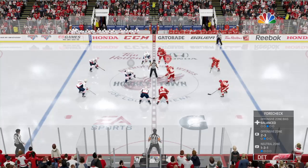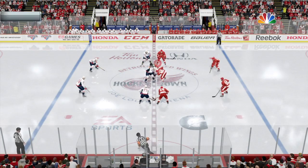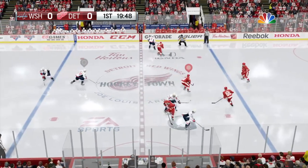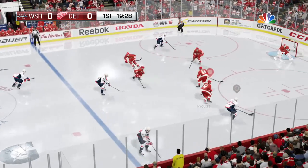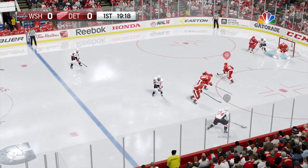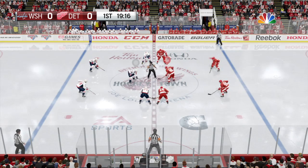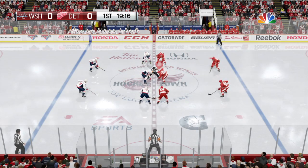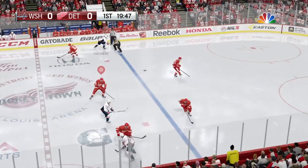The teams are ready, and so are we. Zetterberg's a good face-off man, ready for the Red Wings. Backstrom's ready to draw for the Capitals. Slides it to the point to Carlson. It's a wonderful night for hockey. Zetterberg's the starting center for Detroit. Backstrom's his opposite number for Washington.